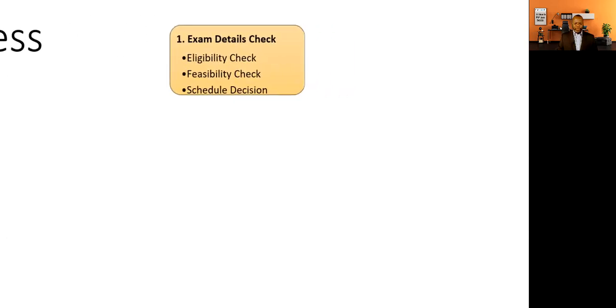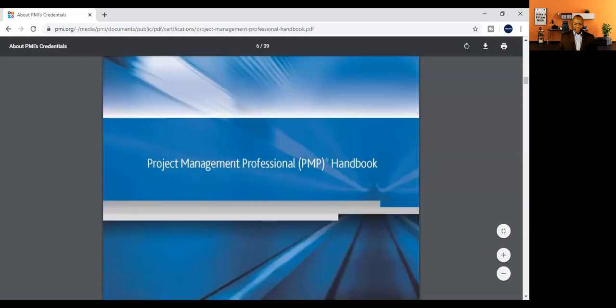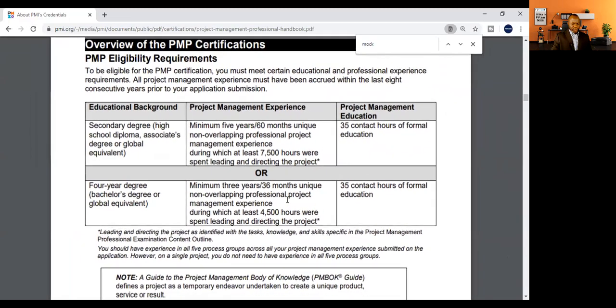How do you know if you are eligible to take the exam? I would recommend download the PMP handbook. The handbook is being shared on the screen right now, and you want to look at the section that is called eligibility criteria. In the eligibility criteria section, you'll find out if you're eligible to take the exam or not. Here are the exam eligibility requirements.